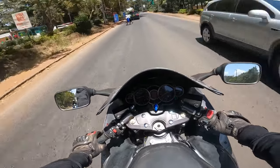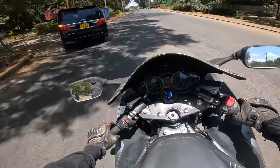Powerful on the street. This is a street weapon. This is a road missile.